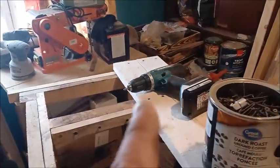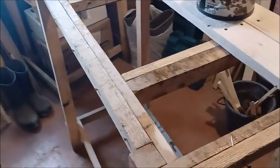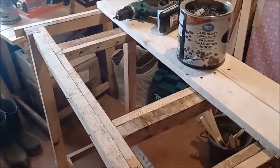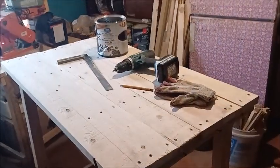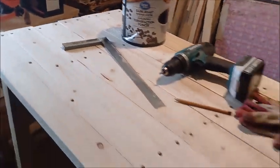So there's going to be 6. I already have 2. There's another 4 more right over here. And I already got them cut to measure and just put it together. And there's my tabletop. So here it is. Table is all done, all finished. All right, pretty cool.